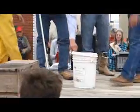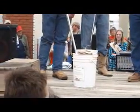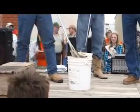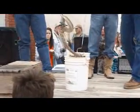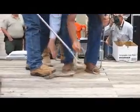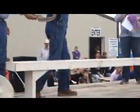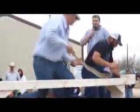Now we move on to the second phase of the contest, which is the Oklahoma division of the Rattlesnake Hunt. All of these snakes, Oklahoma rattlesnakes. Oklahoma snakes are all caught, or all supposed to be caught, in the gyprock. So these are Oklahoma gyprock rattlesnakes.